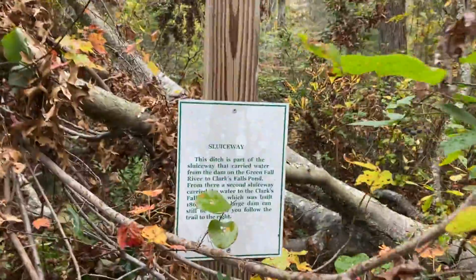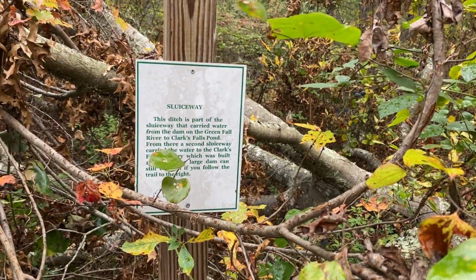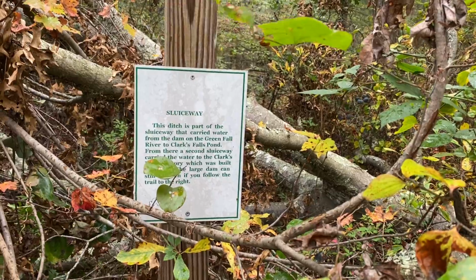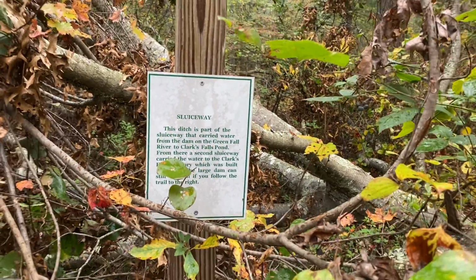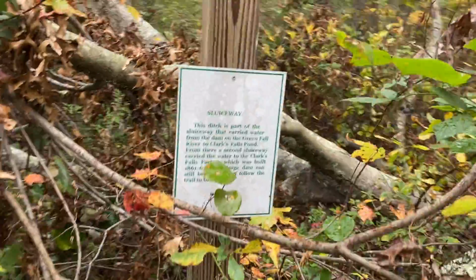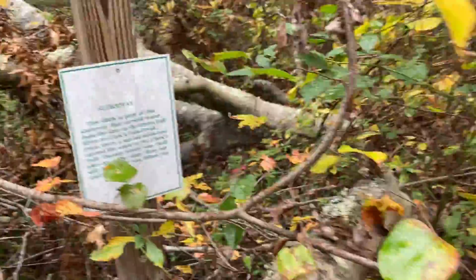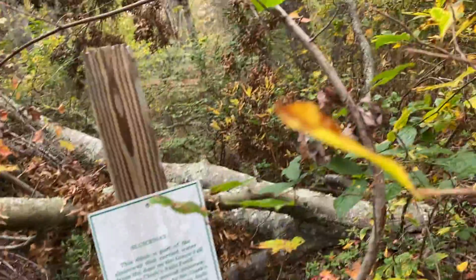And here it is. All right, so here, this ditch is part of the Sluiceway that carried water from the dam on the Green Fall River to Clark's Fall Pond. From there, a second Sluiceway carried the water to the Clark's Fall factory, which was built in 1861 to 1863. The large dam can still be seen if you follow the trail to the right.